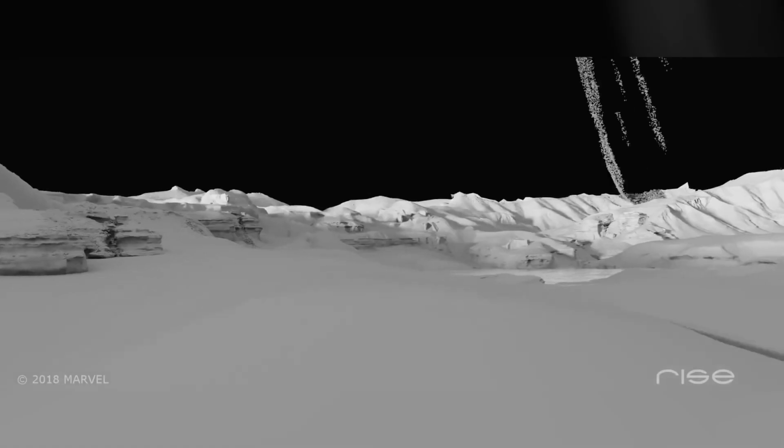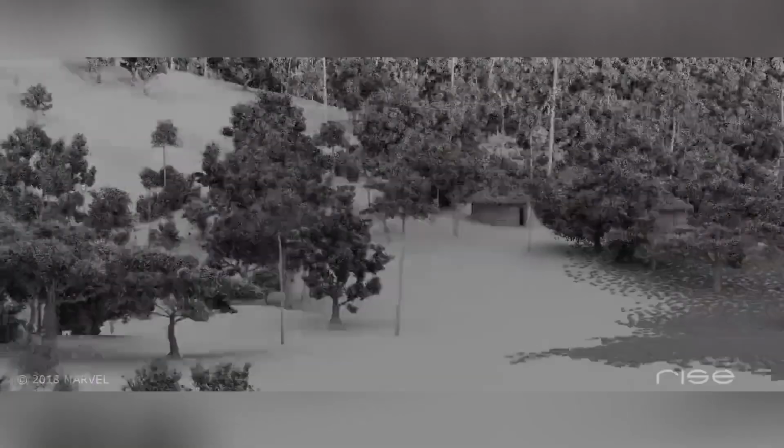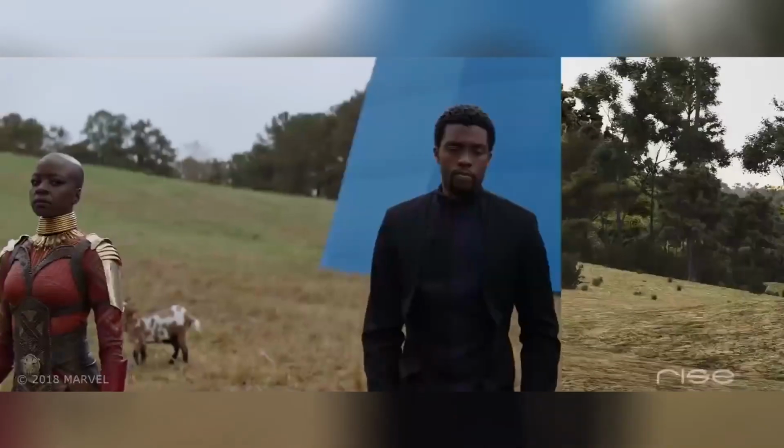In this Wakanda sequence we see Okoye and King T'Challa strolling along a field, which is actually a grassy hill in Atlanta. Thousands of trees and shrubbery were added using SpeedTree and Houdini. Also, many assets were pulled in from the Black Panther production and parts of the Golden City, which were done by ILM.